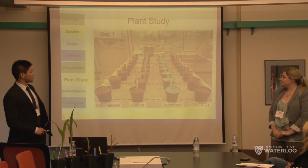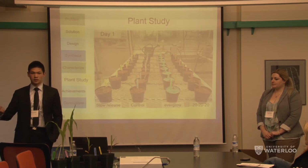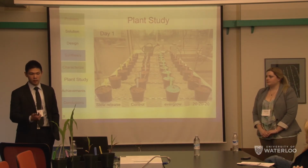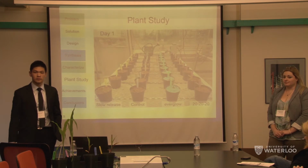So 20-20-20 stands for weight percent. Right. So 20 weight percent nitrogen source, P sources, and K sources. The rest are actually mainly filler. There are really little trace elements of, for example, magnesium. There's some copper in there, but these are usually 0.02% or something like that.